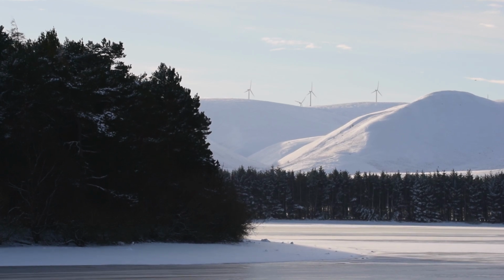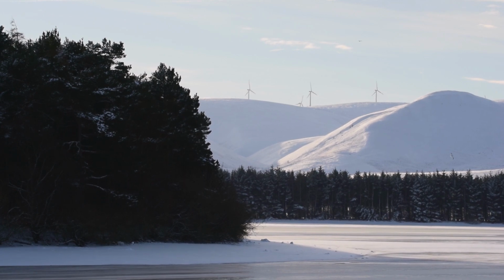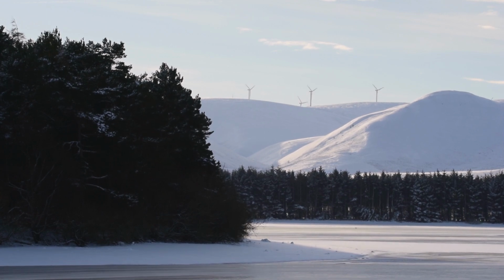So for this composition, I like how you've got the frozen loch again leading you around the corner, trees on the left, and then across into the hills in the distance with the windmills up the top. I love the way the sun's coming in at a low angle, just casting shadows across the hill, showing the contours. So we're at about 120mm on the crop sensor camera, ISO 100, f8, and it's about 320th of a second.